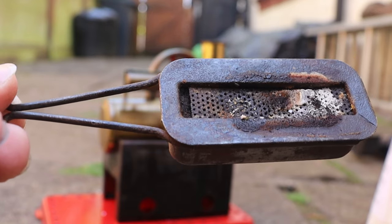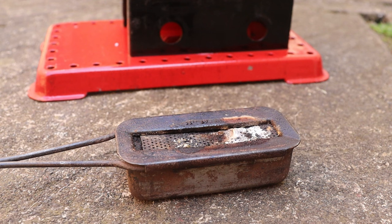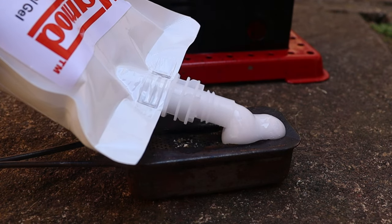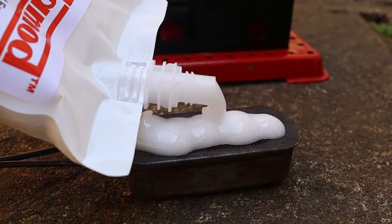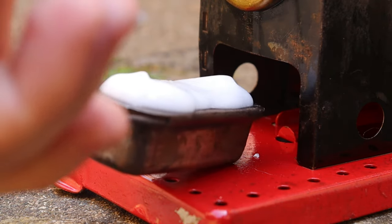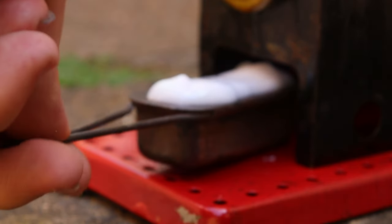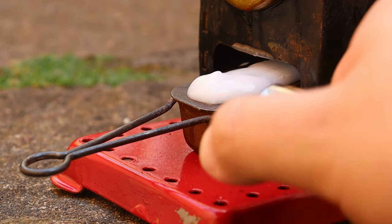So now we're going to put the fuel into the burner. I'm just going to put a small strip on the burner because I can always put some more on later if it needs it. Right, that looks quite good. We'll see how long that lasts us. I'll just put the windshield on, put that there, and then put it in a bit further and I will get it lit now.